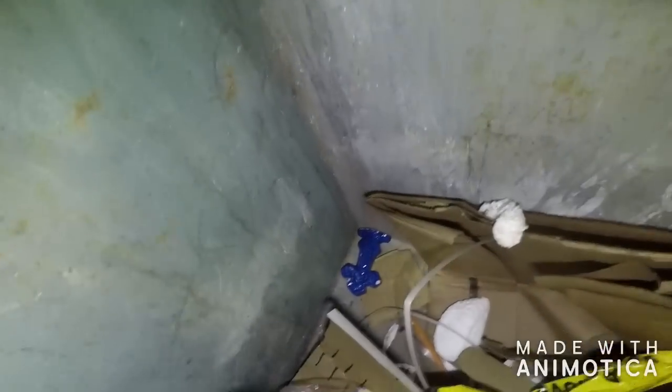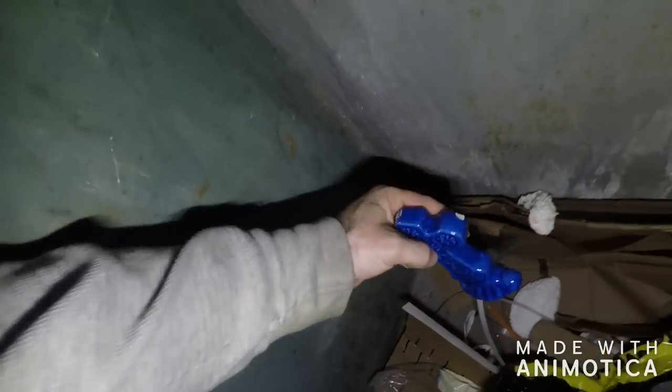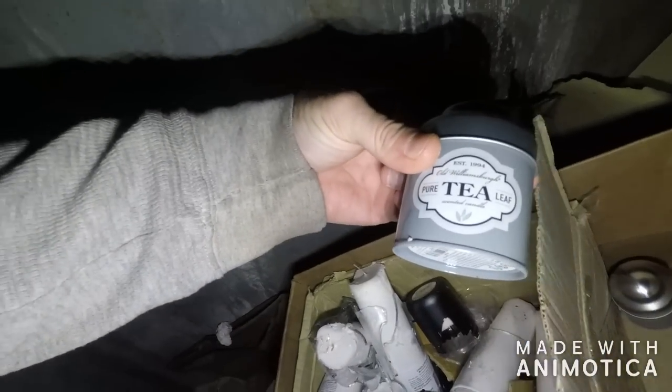Oh, Nikki's gonna be happy. Whole bunch of candles. Yay, a bunch of glass for me to clean. Oh, that's cute. What's wrong with that? Oh, it's got a little chip. What? Oh, some more candles. Oh, what is that? Pure tea leaf? Yeah, it's a candle.